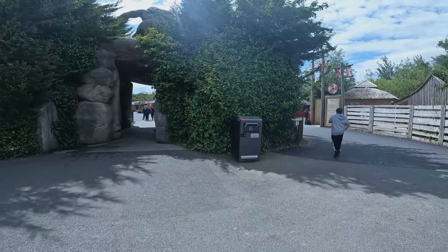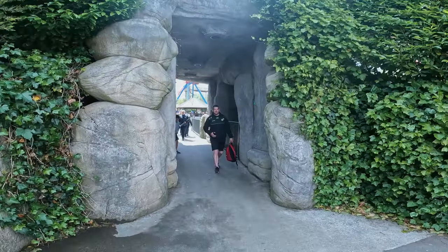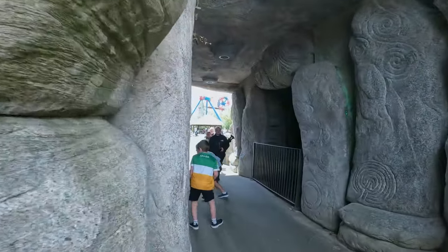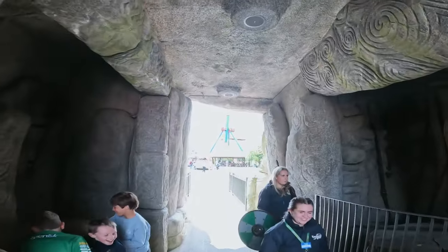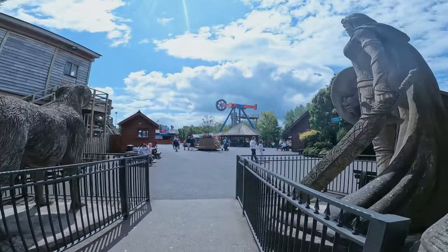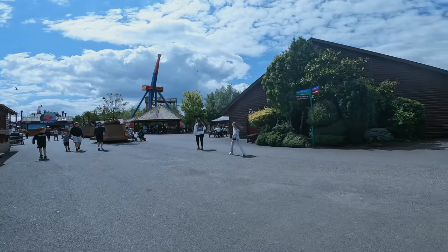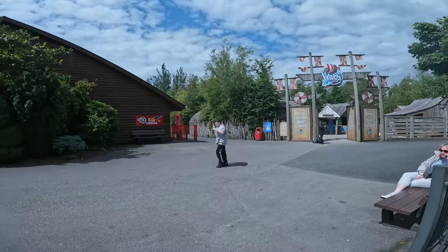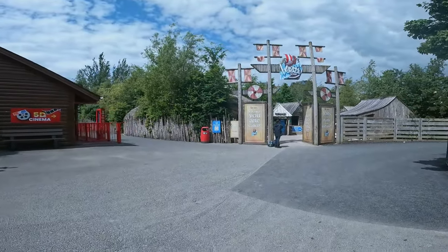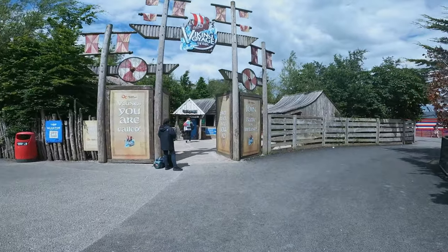So another thing here is there's not really a great deal of music as you walk around the park. And then you'll come into an area like this where you just get a big burst of sound, and come out the other side, and there's no more musical atmosphere. So random. Anyway, Viking Voyage looks like quite a fun water ride, so I'm going to go and give that a go while we've got relatively okay temperatures.